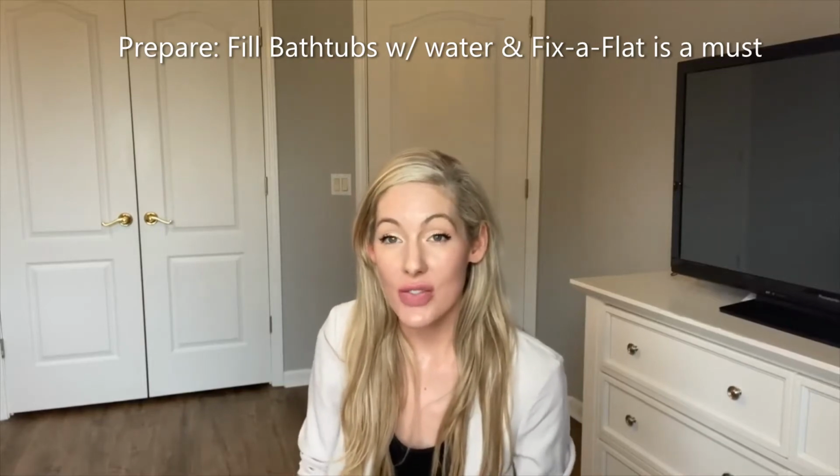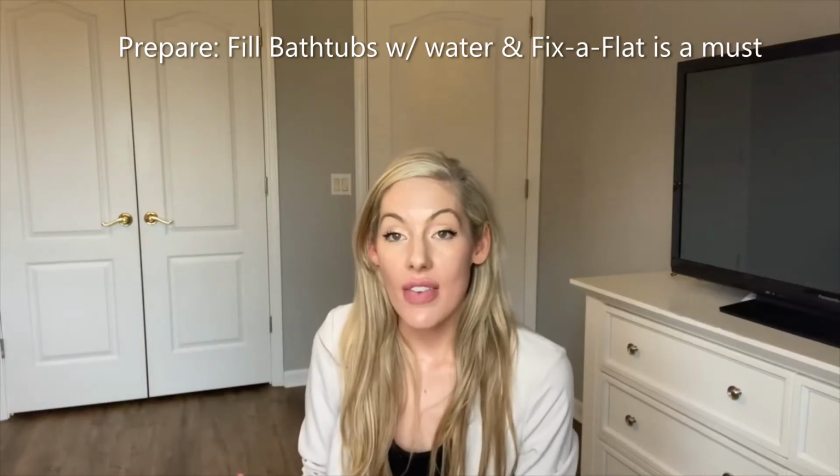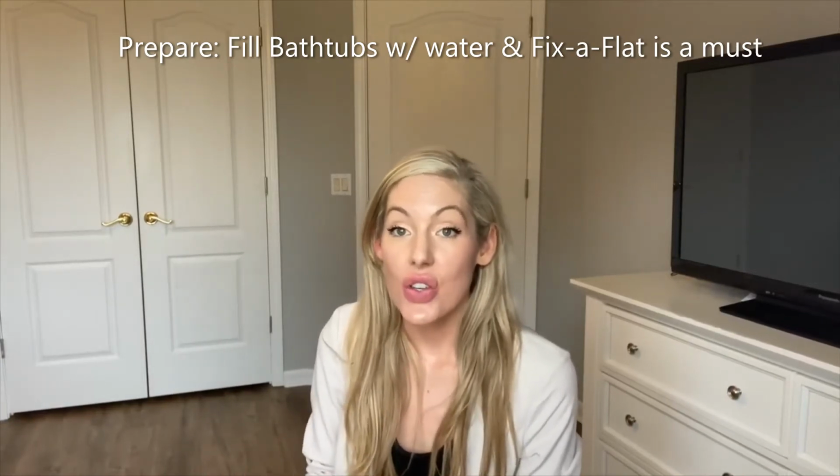So just make sure that you've got bathtubs filled up or water jugs filled up so you can flush your toilets just in the event. Also, fix a flat. It's really important. Think of all of these roofing nails, debris and tires, so you'll get a lot of flat tires. So have a portable air pump and fix a flat. I can't tell you how helpful that is right after a storm.